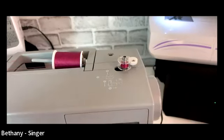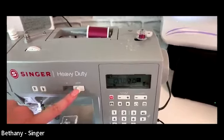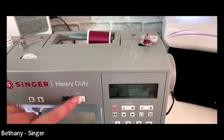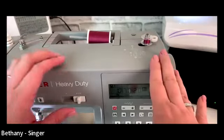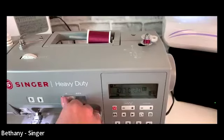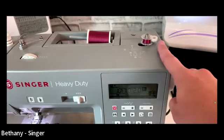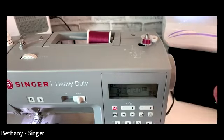Now, another thing to note here is my speed control. It does impact the speed at which your bobbin winds, okay, on a computerized machine. So if I slow this down, that's as fast as it's going to wind this bobbin. We're going to be here all day. So I'm going to speed that back up. And it's going to continue to wind my bobbin. And then when it gets full, this little bumper is going to tell it when it's full, and it's going to stop winding the bobbin.